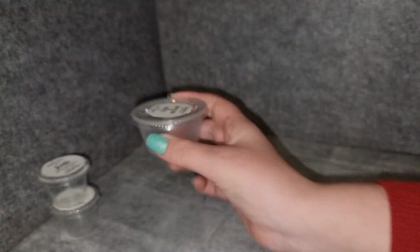So this is kind of like a heavy lavender, but it's sort of artificial. It's like not real lavender, and, I don't know. I'm not a big fan of that one. I got good throw from it, but yeah, I wouldn't repurchase that one.